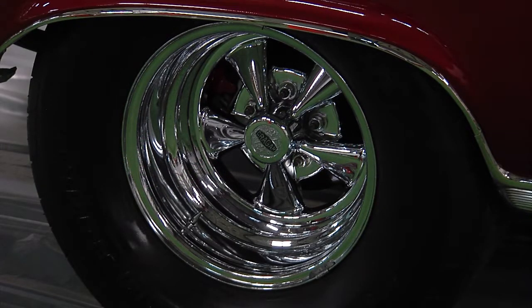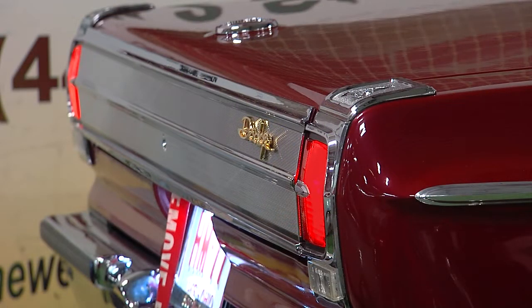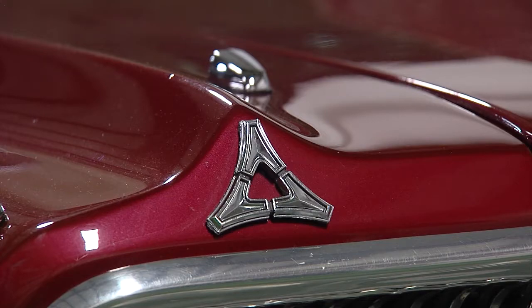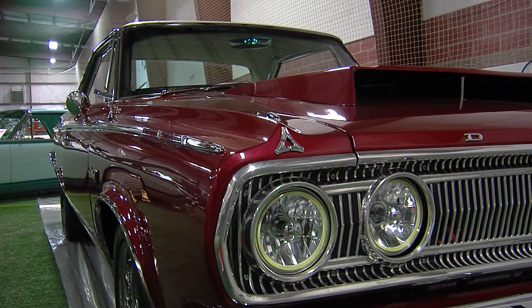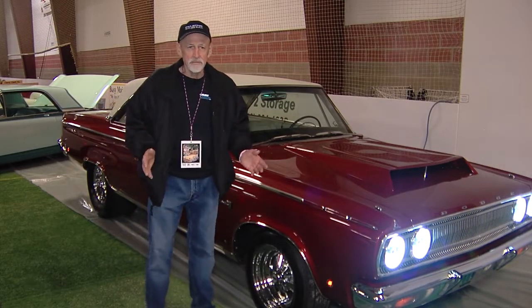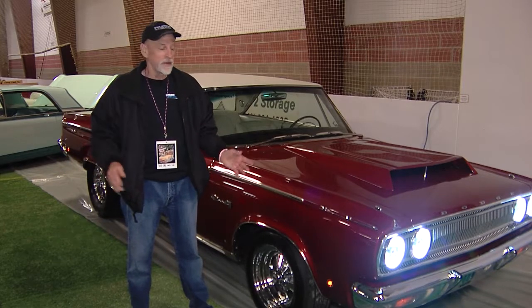Okay, so tell me about what's special, because you did everything on this, right? I did everything except the vinyl top and the headliner. A friend of mine, Terry Mears, helped me paint it in my garage. And all the molding, all the chrome, this is aluminum. That was anodized before. I took the anodization off of it.